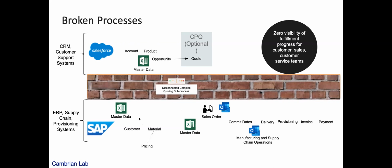There's master data issues, there's process handoffs. What happens when a quote, where does it become a sales order? What are the subcontract POs? Who is our supply chain partners?